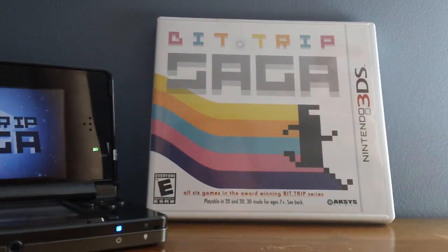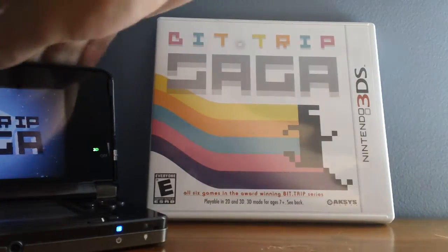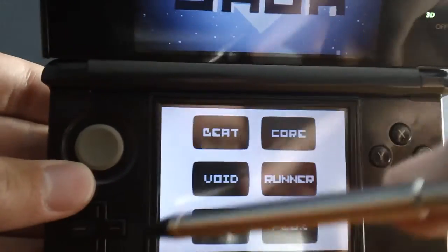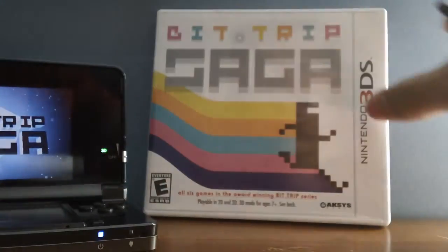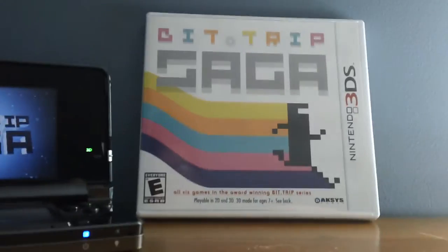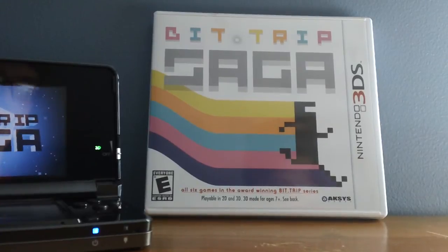Some negatives, the 3D's terrible, and at times the controls can be annoying, most noticeably in these games: Beat, Flux, and I've had a little annoyance with that D-pad and core, and nothing else really. The controls otherwise are perfect. They did a really good job of adapting them from the Wii. Other than that, really good game. I would give it a solid 8 out of 10. If the 3D was better, I'd give it a 9 out of 10, but it isn't.